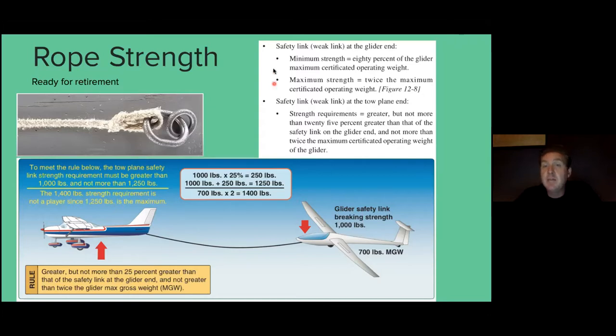So pretty big margin there, which is good because getting this to break exactly at a required spot can be very difficult with these types of rope because it really depends on age. On the tow plane end, the strength requirement is to be equal to or greater, but not more than 25% greater than that of the link on the glider end, and not more than twice the maximum certificated operating weight of the gliders. In that case, no more than 1,400 pounds.